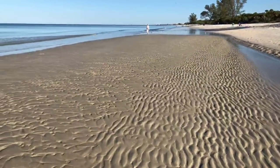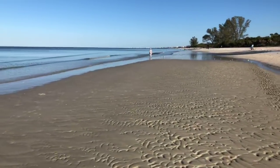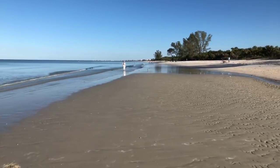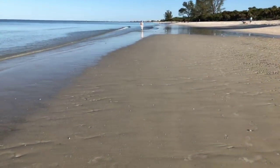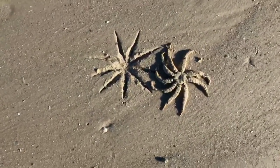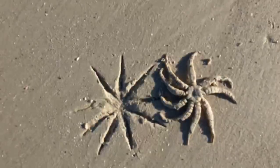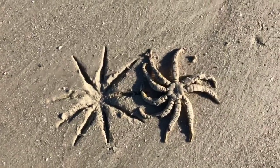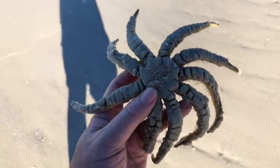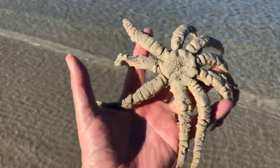All live. All alive. There's a big nine-armed sea star. Let's see if he's got his arms. There's a big one crawling along the beach here. Let's see if he's got all nine arms. I think so. Isn't that cool? I'm gonna take a picture of that. Bear with me for one second. Don't go anywhere. All right, I'm back. Sorry about that. But look at that guy, isn't that beautiful? Let's rinse the sand off of them. I'll give you a better look at them. And then I'll set them back in the water.